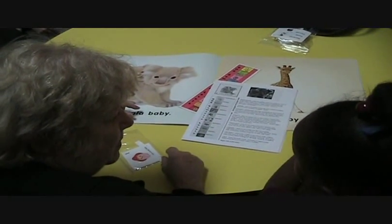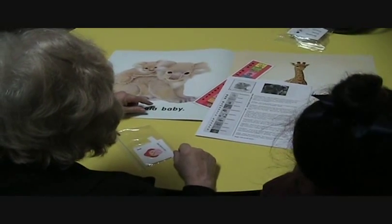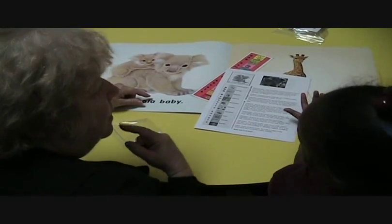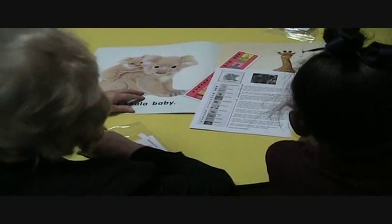Do puppies hang on their mama's back? No. How does a dog move her puppies? With her feet? No. With her mouth, just like kittens. They pick them up on the back of their necks with their mouth.